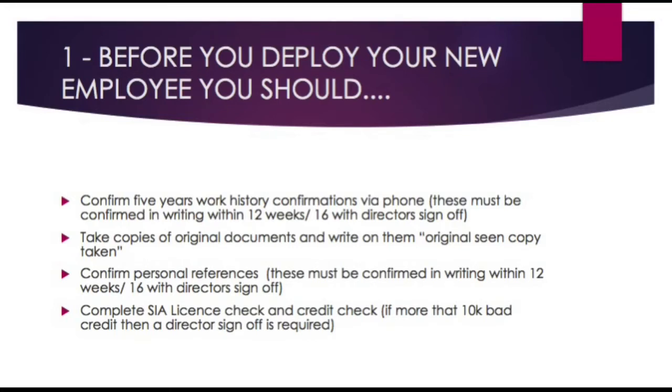At interview point, you should also confirm the ID documentation. Now, what we always recommend is that they should bring with them the original documents. You can then take a copy of the documents and add that to the personnel file. What it shows is that you've not just got a photocopy of the individual, you've actually seen the live ID document, which gives you a much better ID verification.